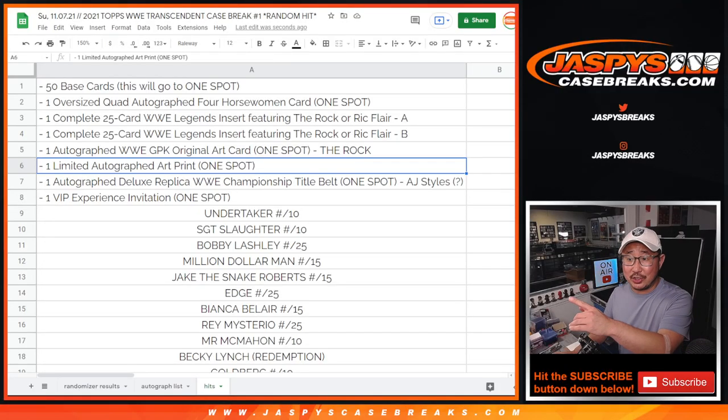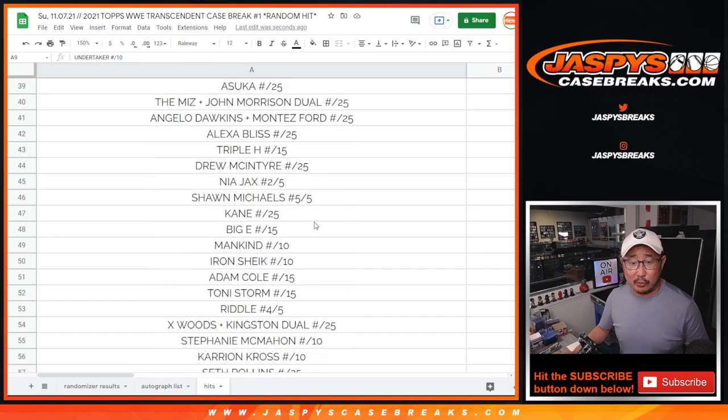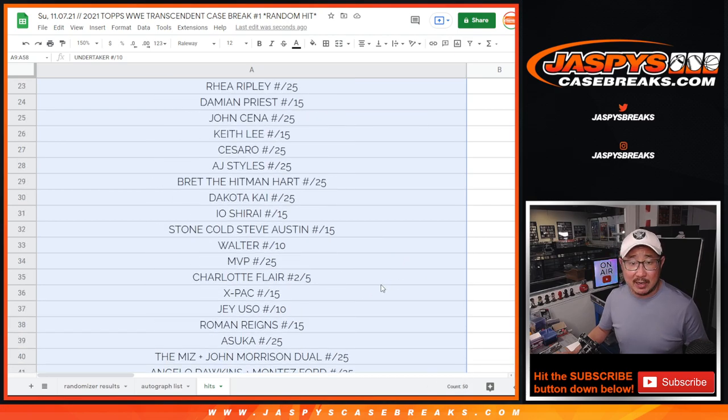All right, welcome back, ladies and gentlemen. We've got everything typed in right here. So here's all the 49 autographs, the gold frame autographs right there, plus the scarlet one of one right over there to make 50 autographs. You can see the count number on the bottom right-hand corner where my mouse is hovering.